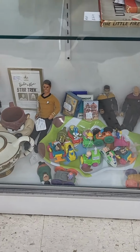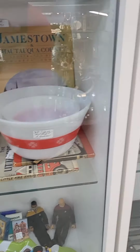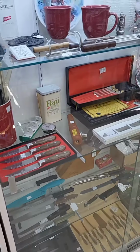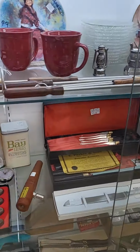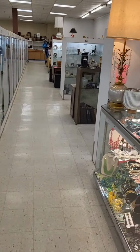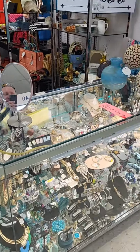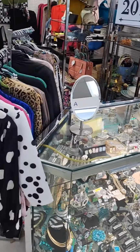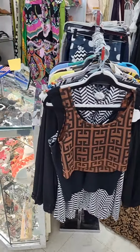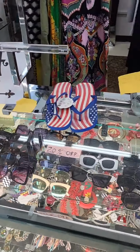And they got some Star Trek action figures. A little stuffed teddy bear. Kind of neat. Some knives, cutlery, cookout gear. Look at this place. This goes on and on forever. Look at all kinds of different clothing, jewelry. Yeah, I don't collect jewelry. Sunglasses. Look, this person's got all kinds of sunglasses. American flag flip-flops.